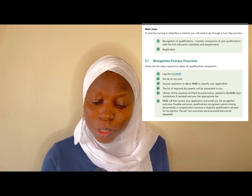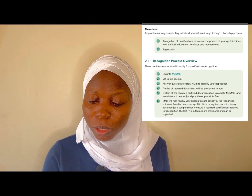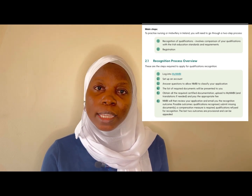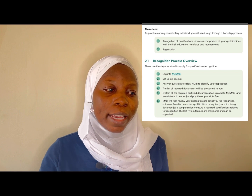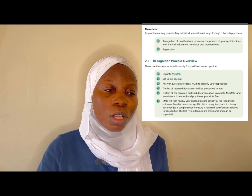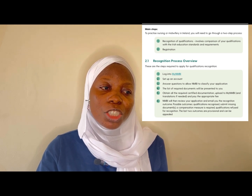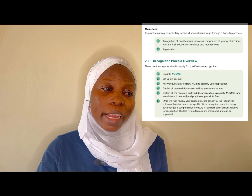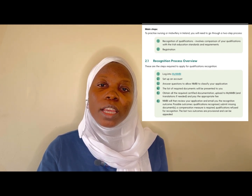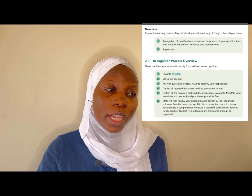After creating an account, you answer some questions, just to allow NMBI to classify your application. In this place, they do a classification: G1, G2, G3. For us from Ghana, Africa, and all of that, we are basically G3 classification. It means we do not have our education in Ireland or the European Union or in the UK or anything.